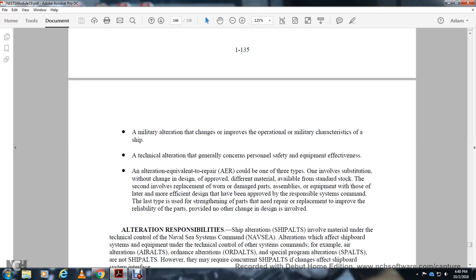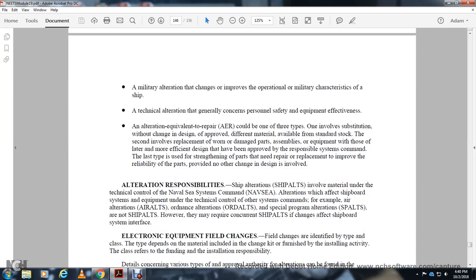Military alteration changes improve the operational military character of the ship, the technical alteration in general, personnel efficiency and safety and efficiency. Alteration equipment repair can be one of three types. They involve the substitution with a change of design, improving the differential. The second involves the replacement of worn or damaged assemblies of the equipment with those that are most efficient.